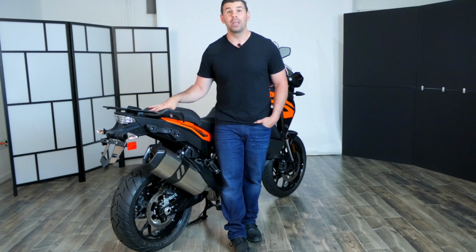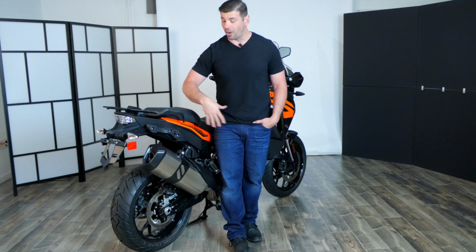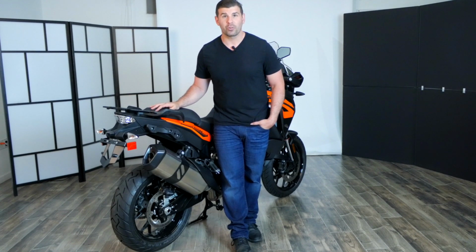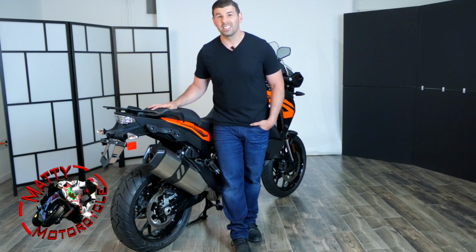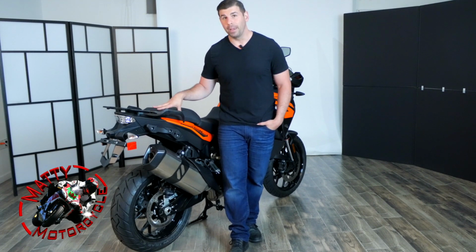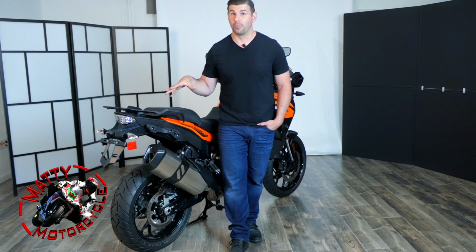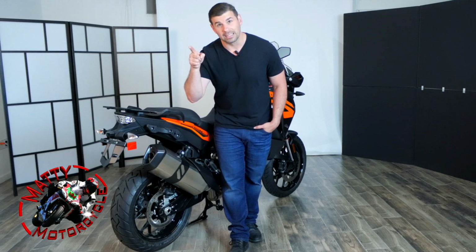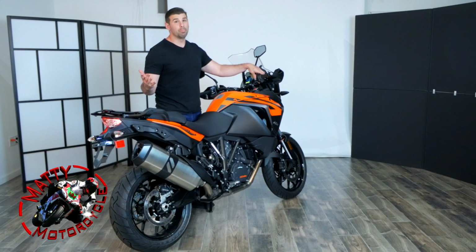If you're in between a Multistrada, an XR, and this bike, I would get rid of the XR, scratch that right off the list, but between this and the Multi, you got your work cut out for you. Versus the V-twin one, maybe I would go with this, but that V4 is coming out soon. KTM, you got your work cut out for you. Let's give it a listen. This is the best we got.